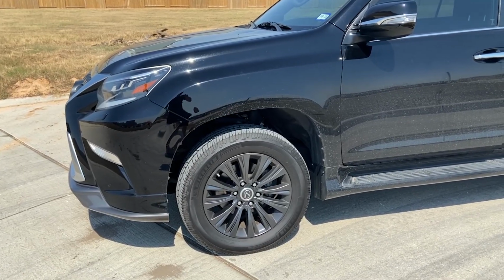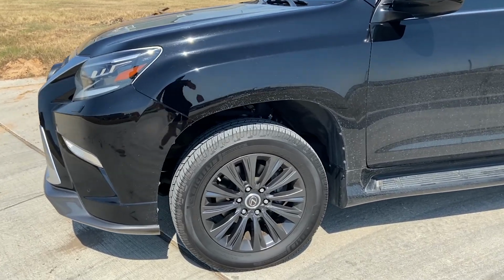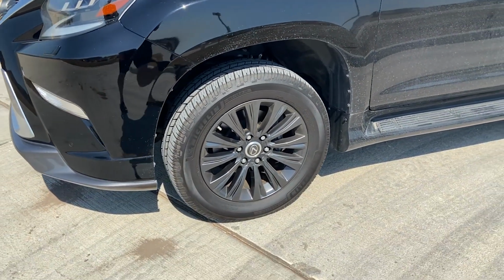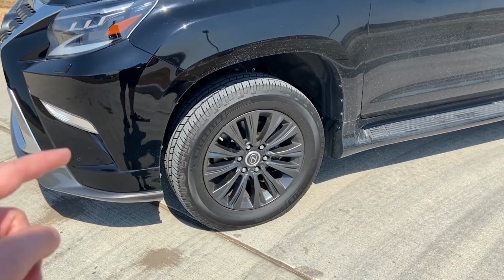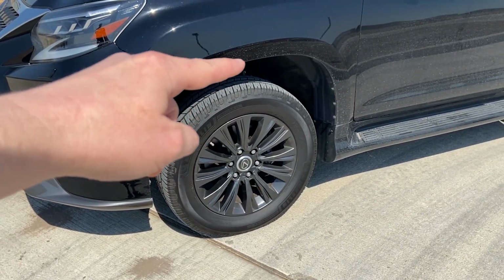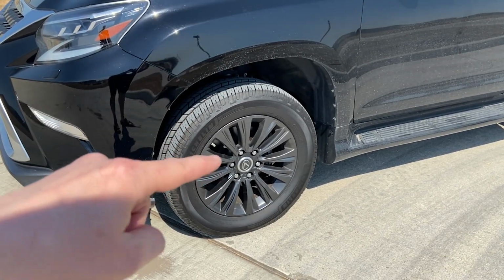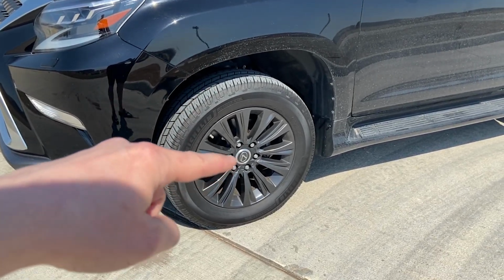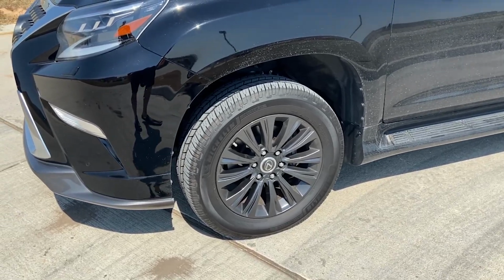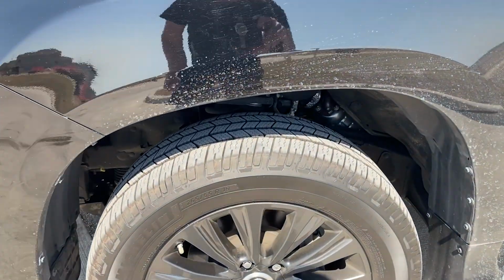Okay, so to demonstrate this problem, I was thinking about just measuring this on camera, but it's kind of pointless because there are so many ways you can measure this. You can measure from the top of the tire up to the bottom of the wheel well. You can measure from the center up or the ground. And it's just confusing. So I'm just going to show you for the sake of comparison.